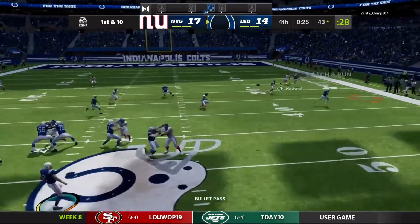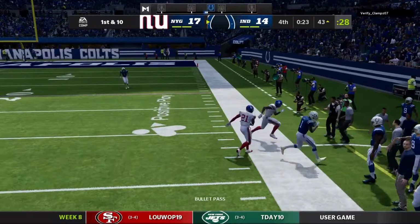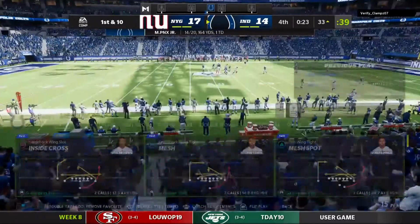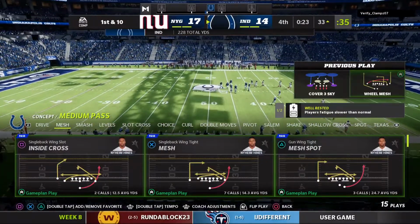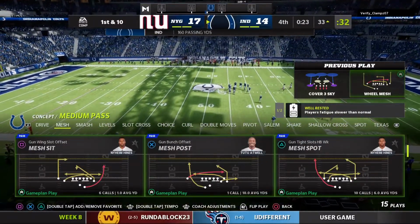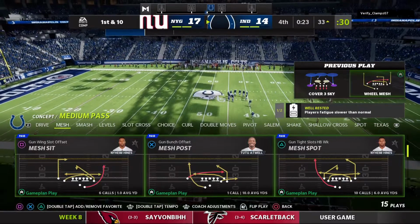Back to throw. He'll find Paris Campbell. That's complete. And he gets this down inside the 35 before going out of bounds. They got exactly what they wanted there. Out route, catch, get out of bounds, stop the clock.